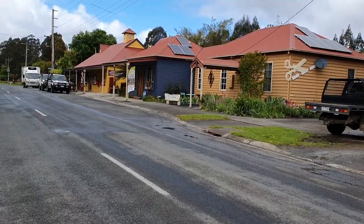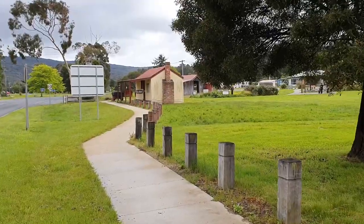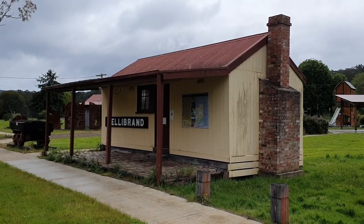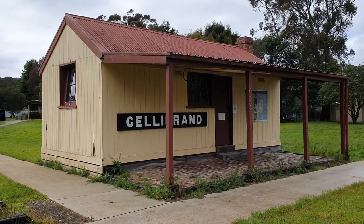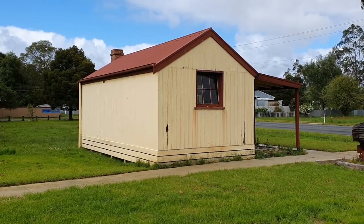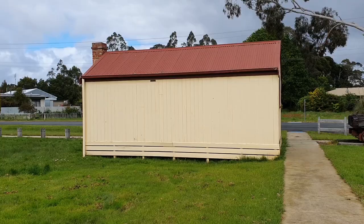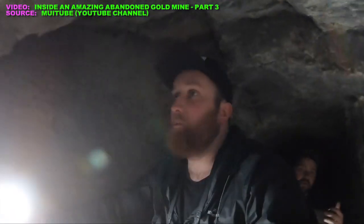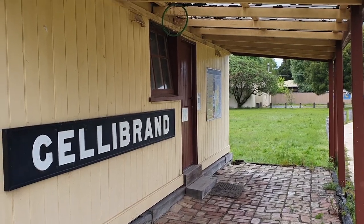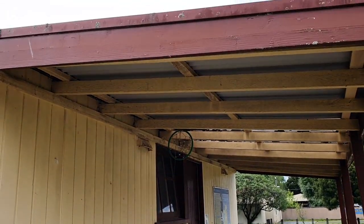We are now entering the former Gellibrand Railway Precinct. Here we have the former Gellibrand Railway Station. As you can see from every single angle, it is an absolutely incredible piece of preserved history. Bit of a tilt of the little veranda here at Gellibrand Railway Station.